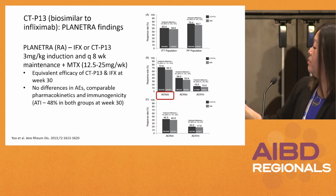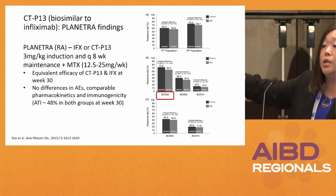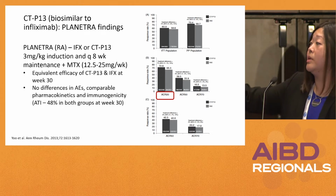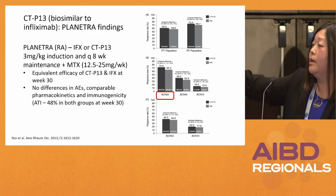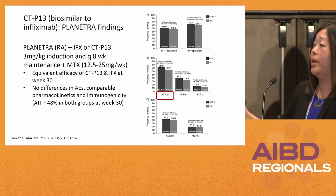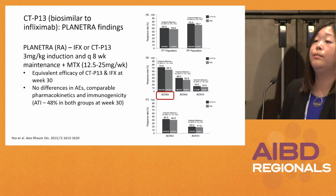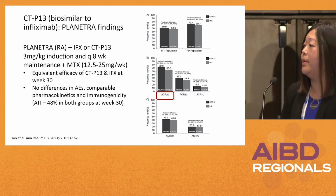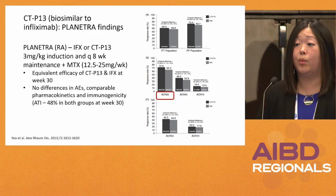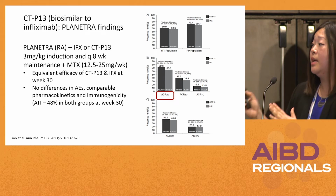As you can see on the graph to the right, the black bars are CT-P13, the biosimilar, whereas the gray bars are branded infliximab. Across all the various endpoints for clinical response, whether it's ACR, the American College of Rheumatology 20, 50, or 70 endpoints, there was really no difference between the biosimilar and the branded infliximab. There were also no differences in adverse events, and there were comparable pharmacokinetics and immunogenicity rates, which were actually quite high, even with combination therapy, about 48% for both groups at week 30. So this is one study in one disease state, where there's an FDA-approved indication for branded infliximab, that showed similar efficacy, safety, and immunogenicity.